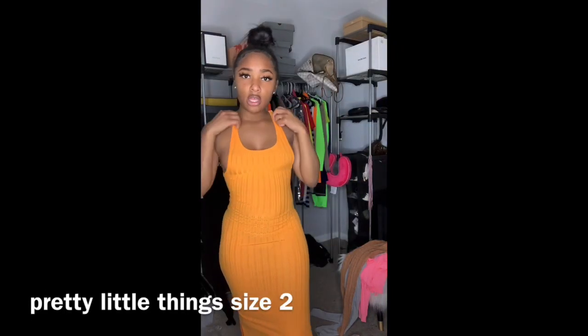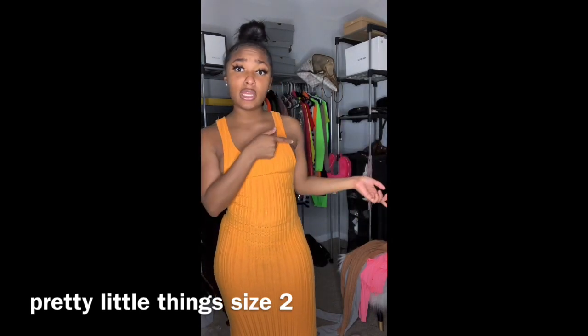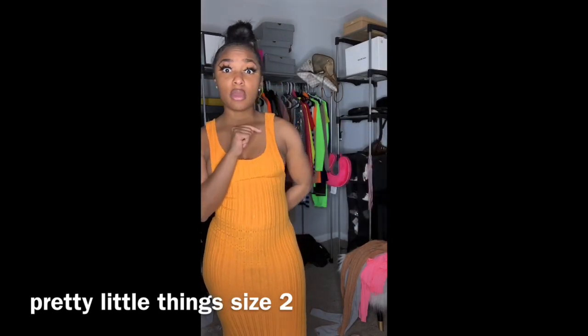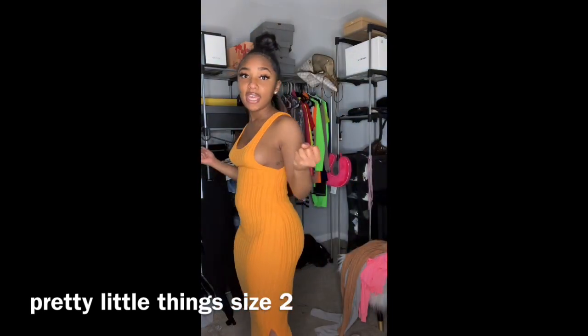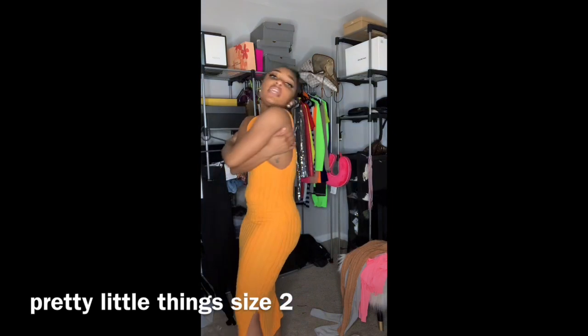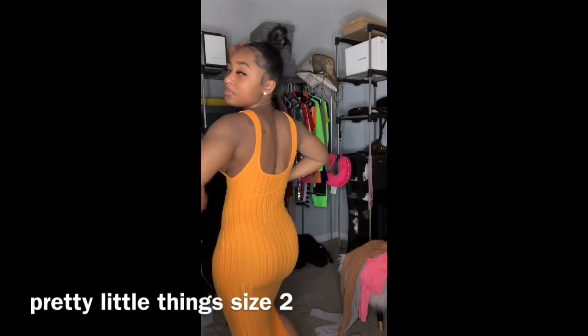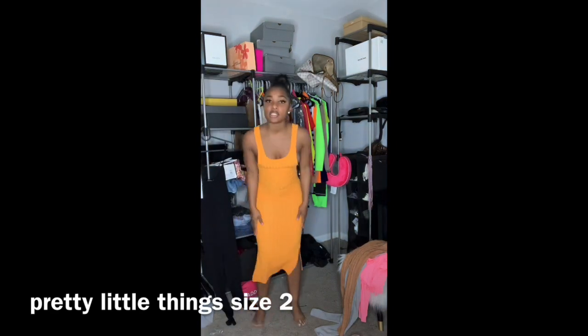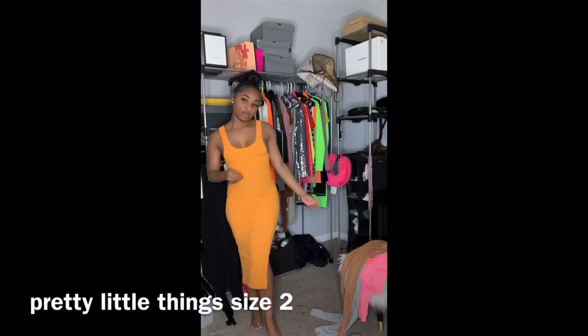Okay. So this is the orange maxi dress that I got from Pretty Little Things. And actually the green outfit I just had on is from Forever 21, I believe, not Pretty Little Things. But this is from Pretty Little Things. And the material is just hugging me together. Yeah, definitely like this. I wish I would have got different colors, but they had little slits on the side. And I would definitely wear this with a pair of sandals. The model that tried it on online had on sneakers with it, so I guess you could wear sneakers with it too. But I would just wear sandals.